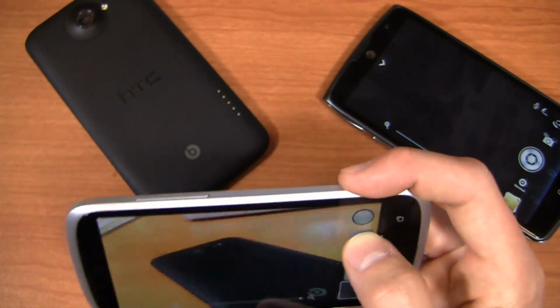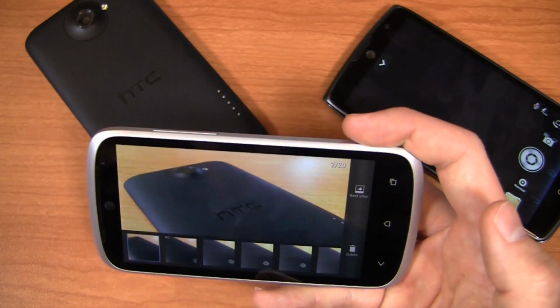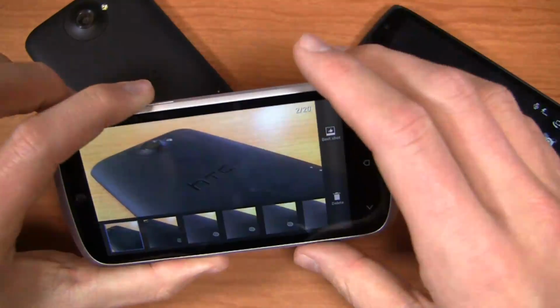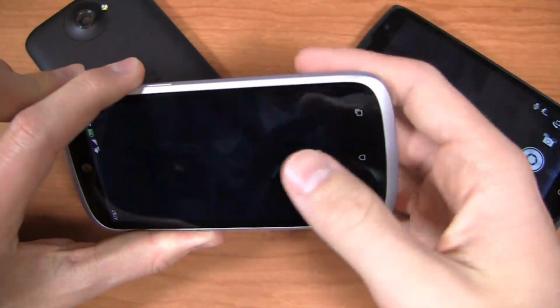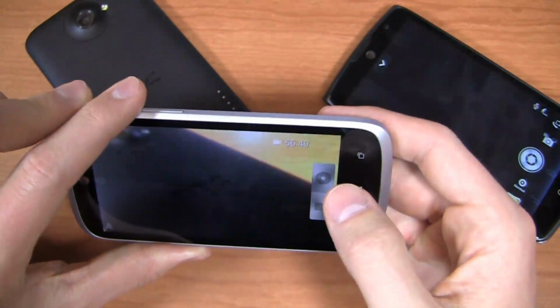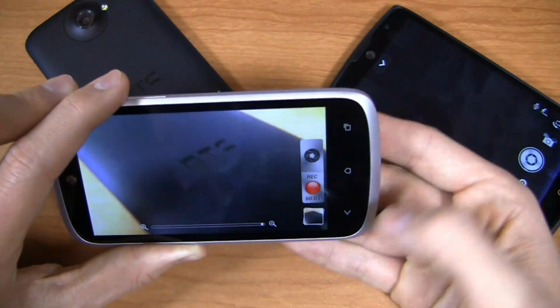So let's say you're at a soccer game or a football game, you want to take a bunch of pictures, you can keep moving those around, save those photos, you can choose the best one. Love that ability, and you can take advantage of Image Sense that way. And then of course you can do the same thing when you're recording video. You can delete those or choose the best one. I can start recording video right now and take stills, and you'll see them pop up in the lower right hand corner as I take the images.